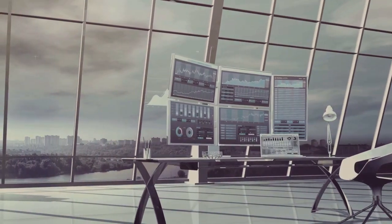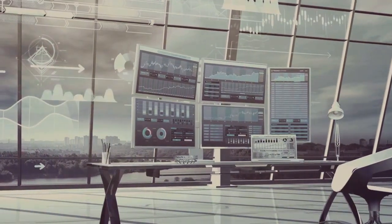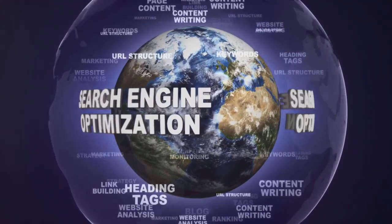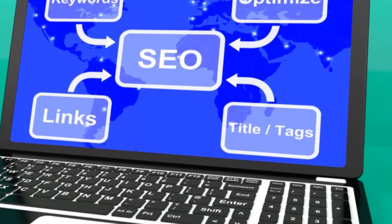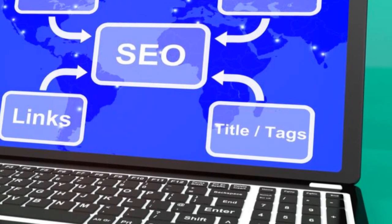Are you ready to unlock the secrets of top-ranking websites? Dive into the world of keyword targeting and watch your site climb the search rankings. Let's break down the art of keyword targeting into bite-sized, actionable tips.